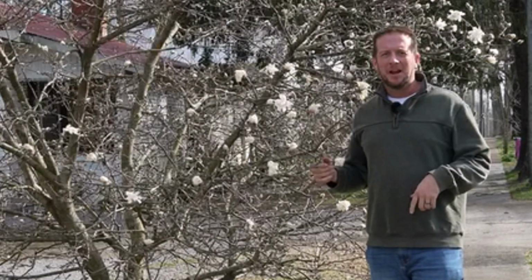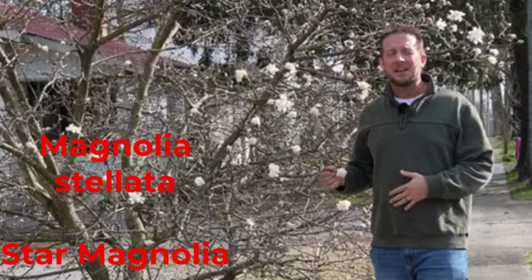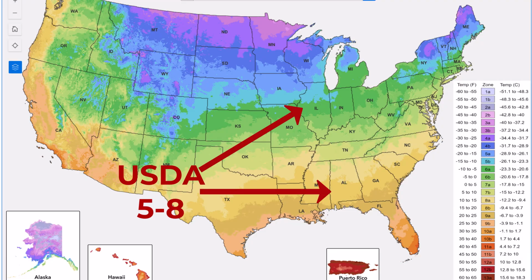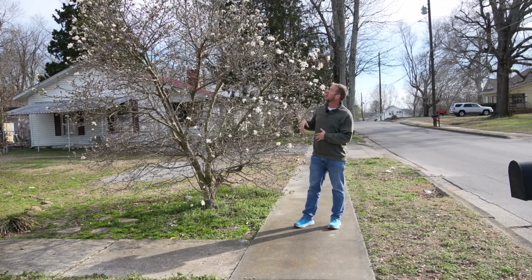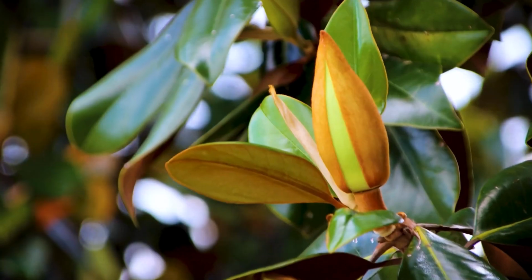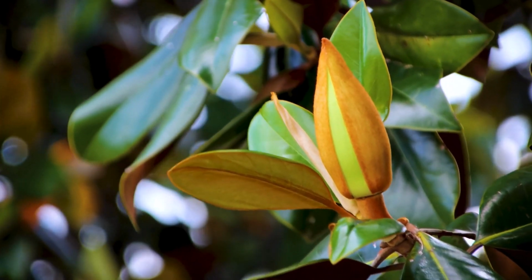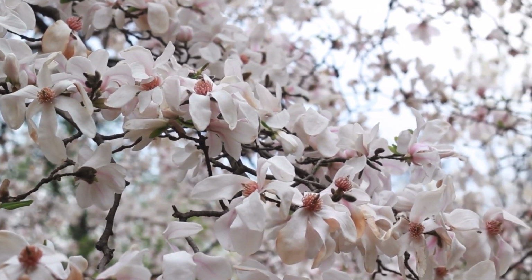This tree to my right is star magnolia, Magnolia stellata, native to Japan, USDA zones 5 through 8. This is a mature example. They normally get around 15 feet tall, and this one's right at about 15 feet tall. Oftentimes we think of magnolias as being evergreen trees, but obviously this is a deciduous tree. So we have saucer magnolias and star magnolias that are deciduous. They're going to flower, and then once they flower, they'll leaf out.